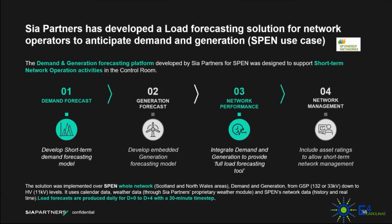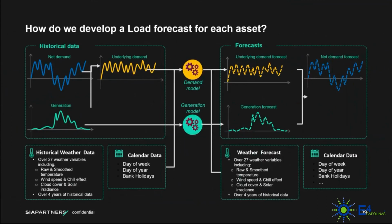So if we move on to the next slide, I think I talked through this slide. I thought that you guys wanted to get rid of it, but anyway. Basically, if you imagine that at a substation you have a net demand flow, your transformer flows that you see, we split out the true demand and the generation and model each of them separately to get to a position in the future. We're doing this on a very short-term basis, near real time all the way up to 5 days, which is probably where the weather forecast loses its accuracy.